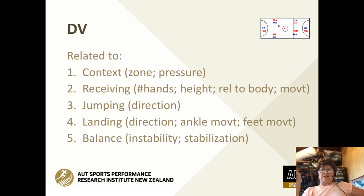Now the stepping strategy generally indicates that the netballer failed to regain balance using either the ankle or the hip. So you'll see this when a netball player jumps and lands, and has tried to either use their ankle to stabilize themselves, or made a much bigger movement with their hips to stabilize themselves. They've still got motion moving forwards, so then they take another step. Generally speaking, the research suggests that the step strategy is synonymous with a lower skill level of landing.